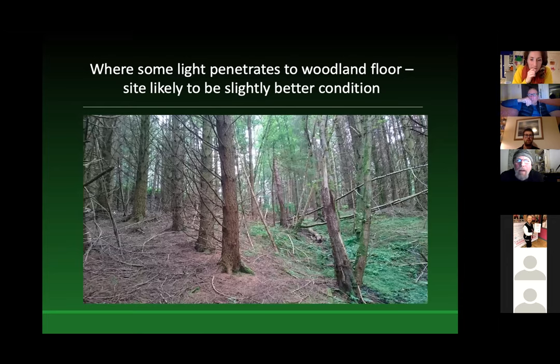So where some light penetrates the woodland floor, whether that's a little opening, it might be that when they planted the site, they didn't plant right up to a water course or something, so you might have a wee bit of light coming through there. Or it might be that the site's been planted with non-native conifers, but it's been regularly thinned, and so the light's come through. In those situations, you tend to have a slightly better starter pack in terms of where to go for restoration.